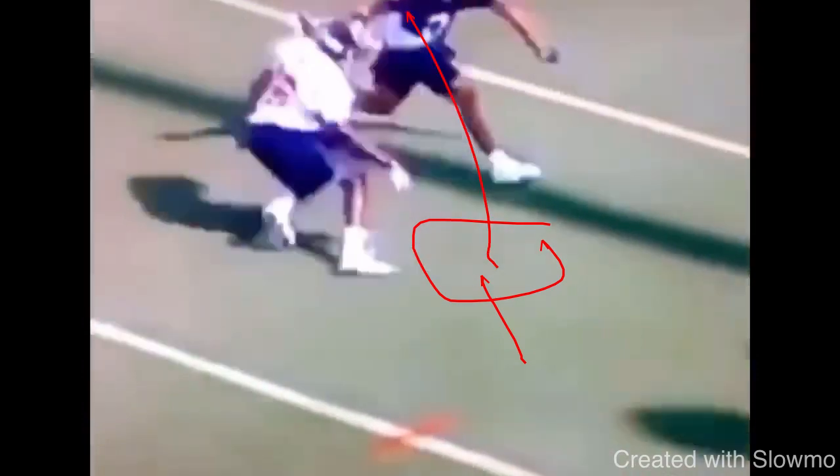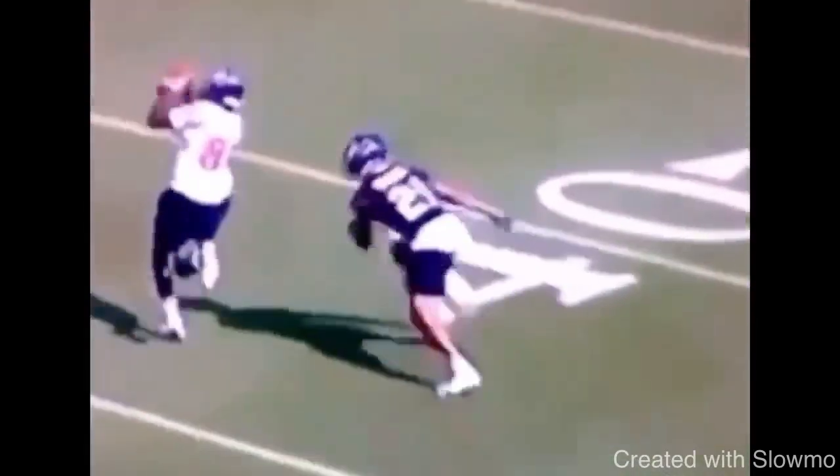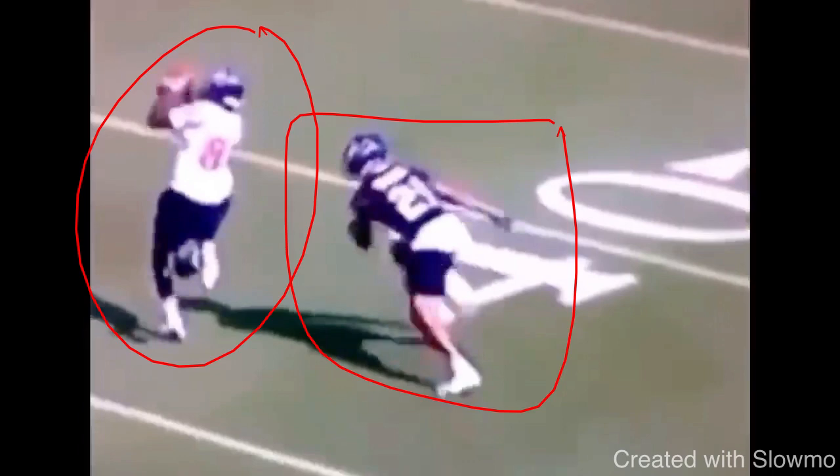So when I make that cut, I want to make sure that it's sudden and I'm pushing off of that cut, that inside part of my foot, to make sure that when I open up my hips, I'm already down this 45-degree angle. I made this DB commit his hips. I'm not wasting any time at the top of the break. I'm opening up my hips and I'm gone. I'm accelerating down that line because my goal is to win that race back to the ball and continue to pump my arms. This is all the separation we need, especially going over the middle against a bigger physical DB.